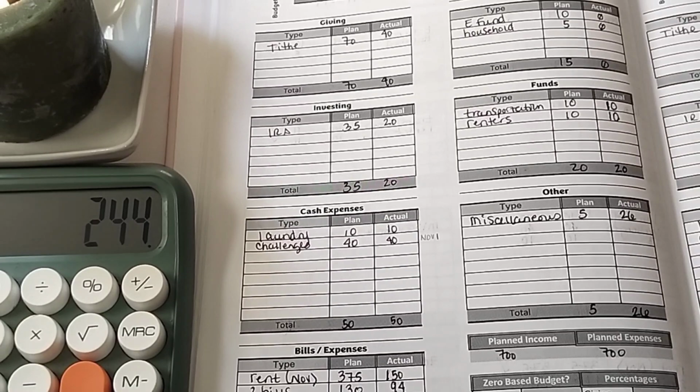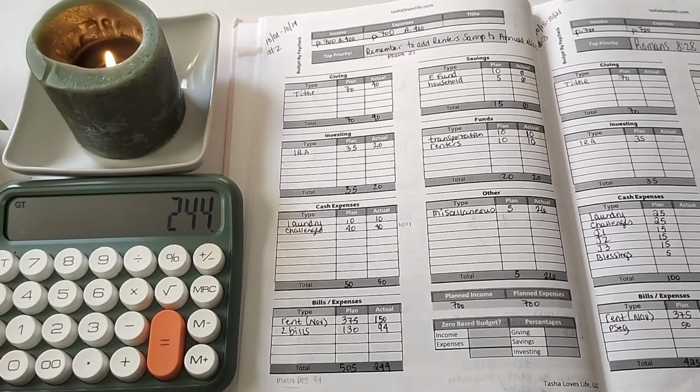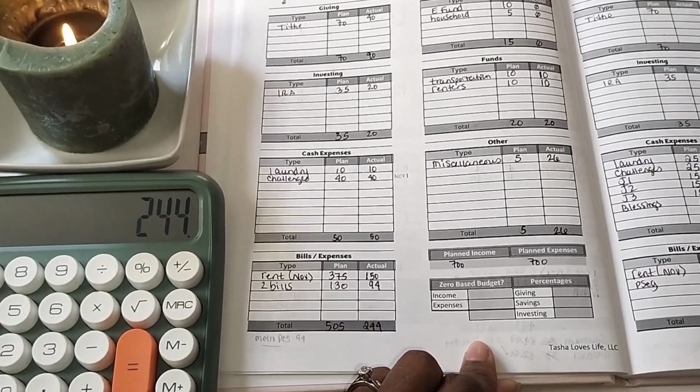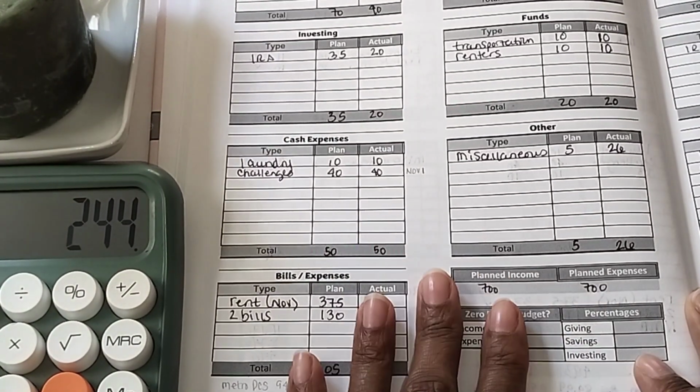So let's zoom out quickly and let's fill in our little zero-based budget percentages box. And basically what this is checking to see is if I actually have a zero-based budget.